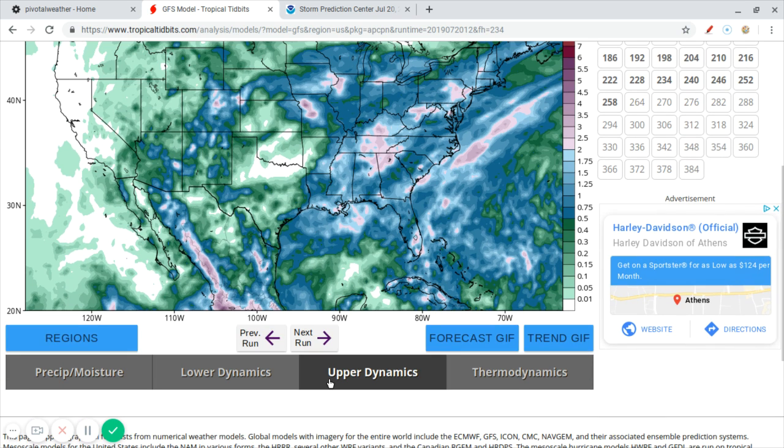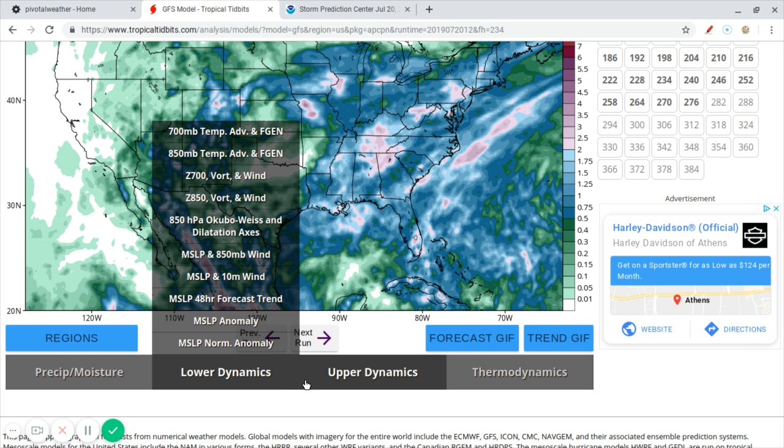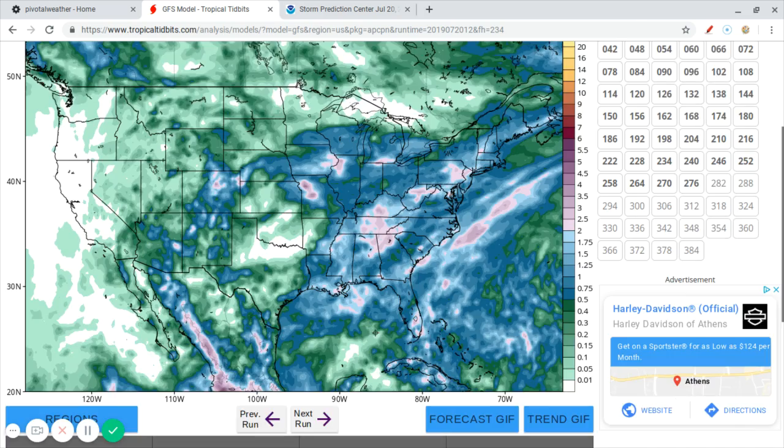Well, I mean, it could be a washout. You could get like an inch in an hour or so, but it's probably not going to be flooding, unless you live in a very flood-prone area and you get an inch in like 20 minutes, which would not be good. But let's go look at the severe weather next.